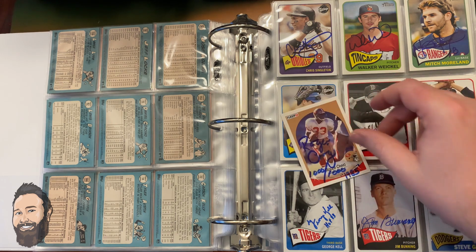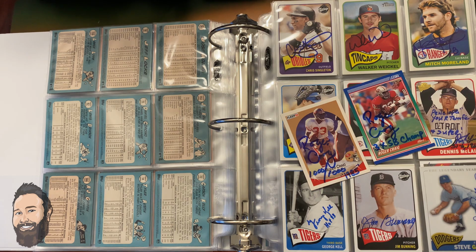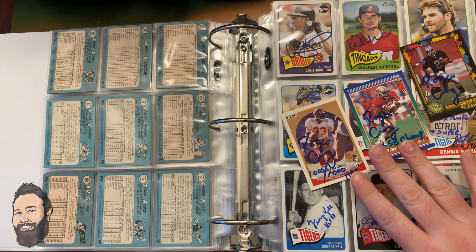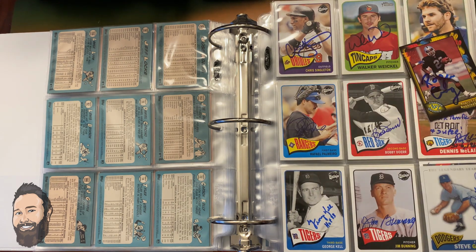So you have Roger Craig, 1000, 1985. Roger Craig, 3-time Super Bowl champion. And this one is actually for oddball teams. So those are amazing. Those are going to be put into a separate book. But this one is an oddball team success.